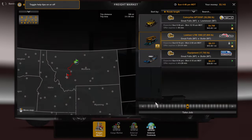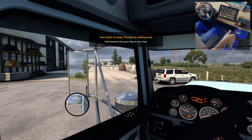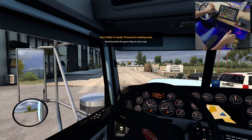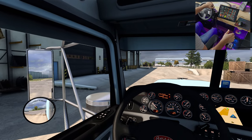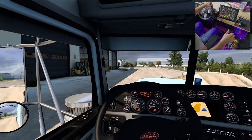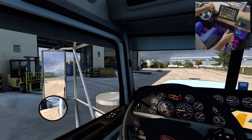So obviously at this time, like 4 o'clock, time to take the load and go to the dealership to customize the truck. It will be a night drive at the end of this video. So let me know in the comment section if you like night drives or not, because I will try to remove some of the boring highway stuff.